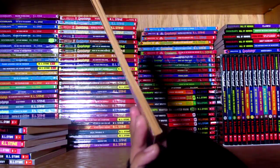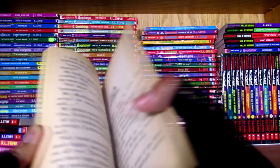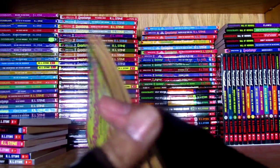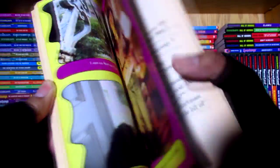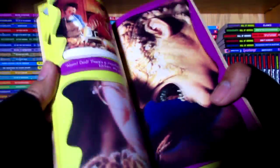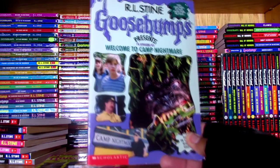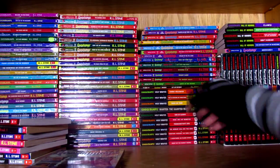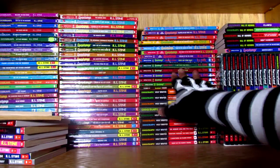And then, just like the episode, they're very short. So this one is like 53 pages, so it's like half the length of a Goosebumps book. And much like the 80s and 90s, they have these full color pages from scenes from the episode. So if you're into that. Then I have Welcome to Camp Nightmare, and I have another one where it's Let's Get Invisible. So just kind of showing that off.